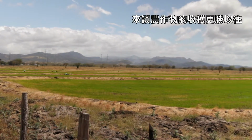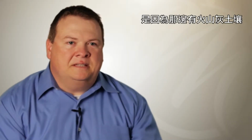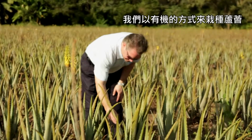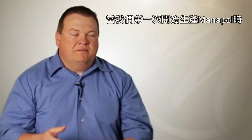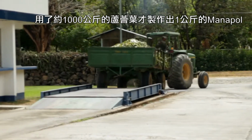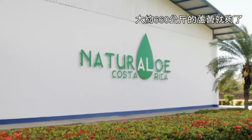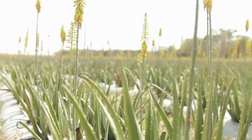The reason we chose to grow aloe in Costa Rica is the volcanic soils. The volcanic soils are very nutrient dense. The aloe is grown organically. Their ACE mannan content, which is what we care about, is extremely high. When we first started making the ManapoL, it took somewhere around 1,000 kgs of aloe leaves to make 1 kg of ManapoL. Right now with Grupo Polon and Natural Aloe Costa Rica, it's around 660 kgs. So it really shows that their agricultural practices are really second to none.